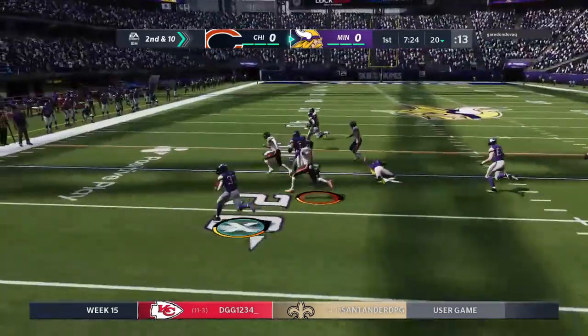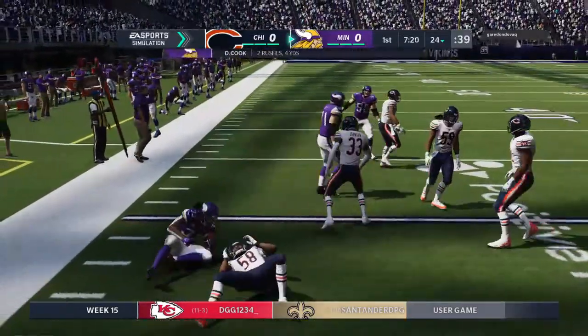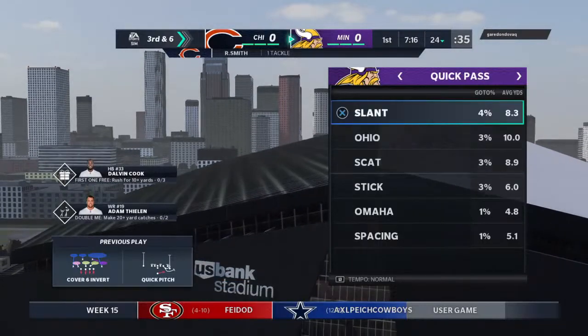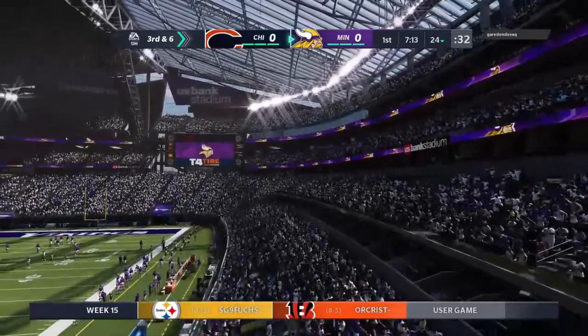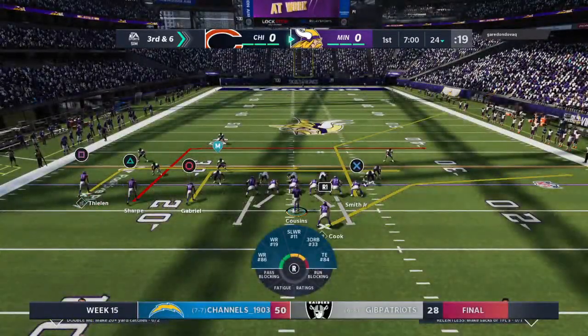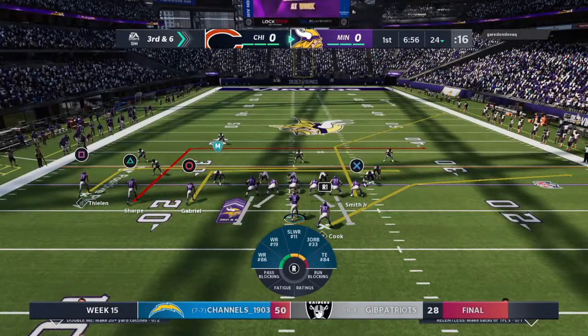Cook on the toss left. Gets this to the 24 for a gain of 4. Cook on the carry. In today's NFL, you hear all the time about stretching the field and creating space in order to run plays. A toss play will help accomplish that because now you're pushing a defense to chase you all the way to the edges and to the sideline. That's a nice run, probing now early to try and get things done later.